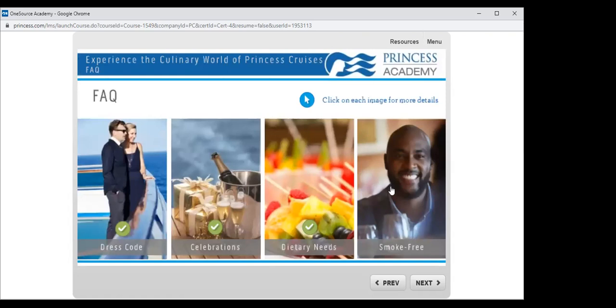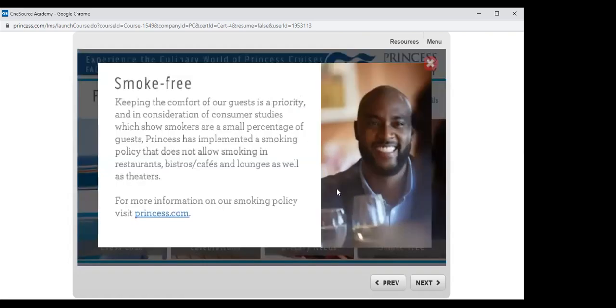All right, and smoke-free. Keeping the comfort of our guests as a priority and consideration, consumer studies show smokers are a small percentage of guests. Princess has implemented a smoking policy that does not allow smoking in restaurants, bistro cafes, and lounges, as well as theaters. For more information on our smoking policy, visit princess.com.